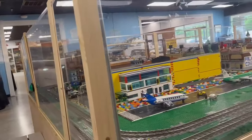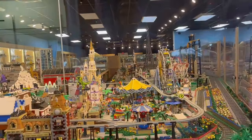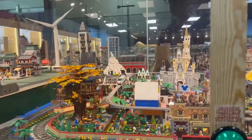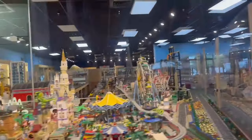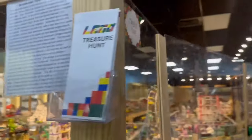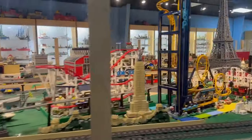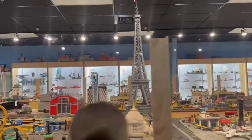I don't know what's going on. Now that in there is really cool, if I'm not mistaken. I want to go over there in a second. Oh, I like the Walmart. Look at the Eiffel Tower in Lego.